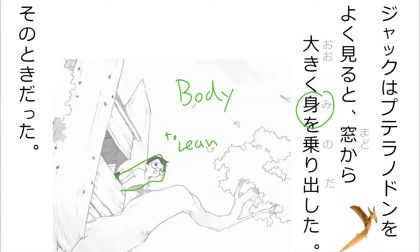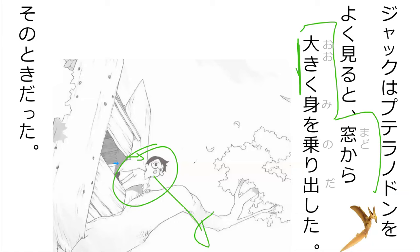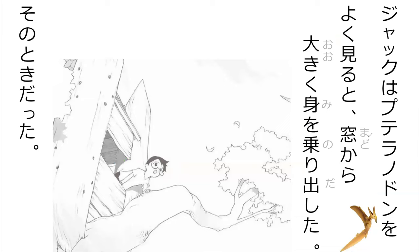Mi o noridasu. So, mado kara ookiku mi o noridashita. What does that mean? So he's kind of leaning outside of the window. Exactly. But in an 大きく kind of way. So here he's obnoxiously leaning out, right? Like someone could push him and he's just going to fall right out there. ちょっと危なすぎ、危ない. Very, very dangerous. 危ない. Ah, Jack. So that's this half of this.